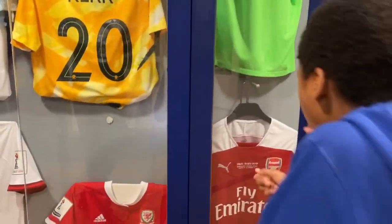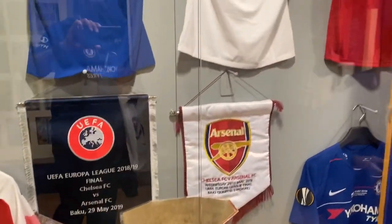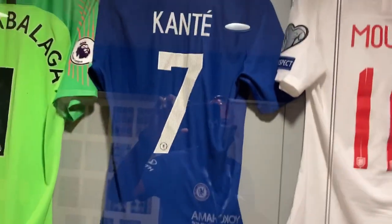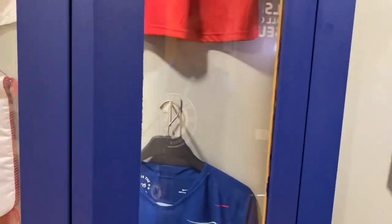What's going on? What's the Vacky one? Oh, that's the one we've beaten 4-1, wasn't it? Oh yeah. Mason Mount, signed autograph, N'Golo Kanté. This is a good one. Yeah, the final. That's the good one.